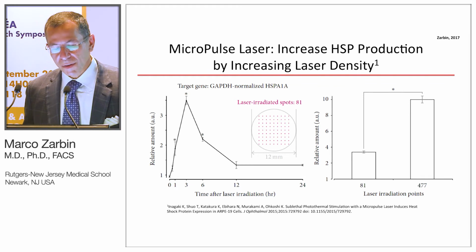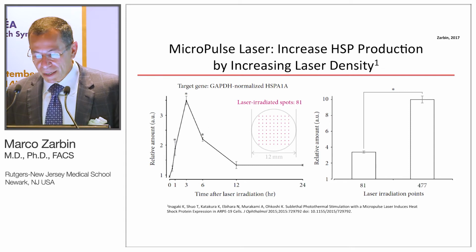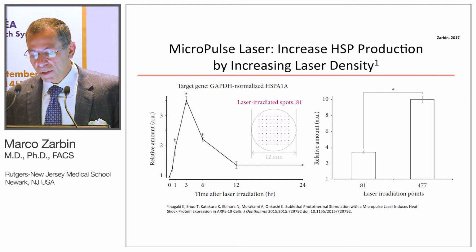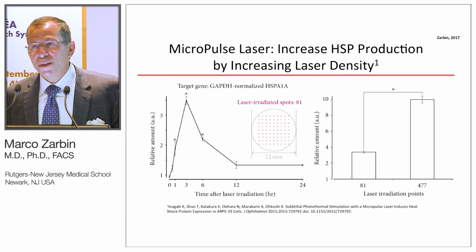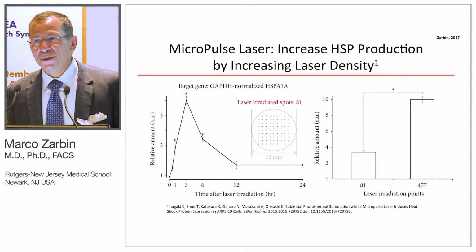anti-VEGF injections. But the primary point of this slide is shown on the right, which is to compare the amount of heat shock protein after 81 spots versus 477 spots. And you can see that the more spots you have, the more heat shock protein is produced, which isn't surprising at all once you see the immunohistochemistry. Now, does this slide have any clinical relevance?